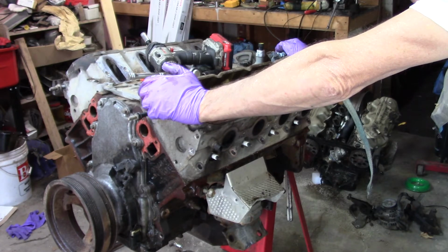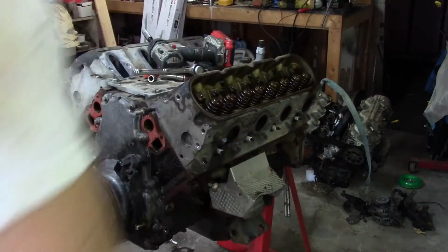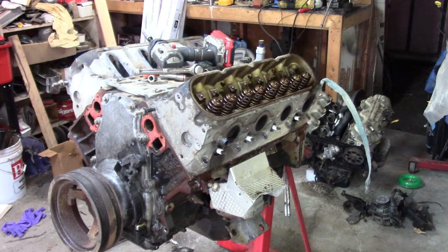How much of this do I want to wear? Oh, sorry guys, I just moved you. You still seeing stuff? Yeah. Oh, it's gonna be a mess.